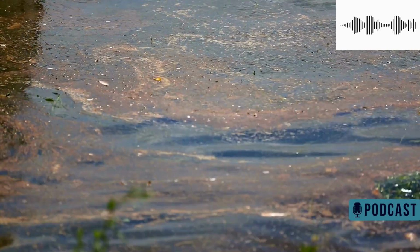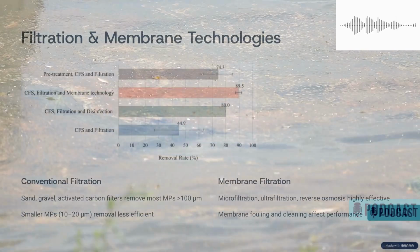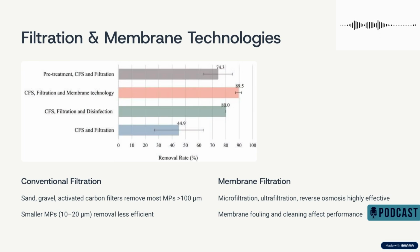Okay, let's move to filtration, the other major removal category. Conventional filters: sand, gravel, activated carbon. Right, conventional filtration. It's basically passing the water through layers of media, sand, maybe anthracite coal, activated carbon, to physically strain out remaining particles. How well does that work for microplastics? Particle size is really important here, though the results are a bit mixed across studies. Some report very high removal, even up to 100%, especially if it comes after CFS. But others show it's less effective for smaller particles, like maybe 10, 20 micrometers, and it can struggle with microfibers smaller than 45 micrometers. Generally, it seems pretty good for MPs bigger than 100 micrometers.